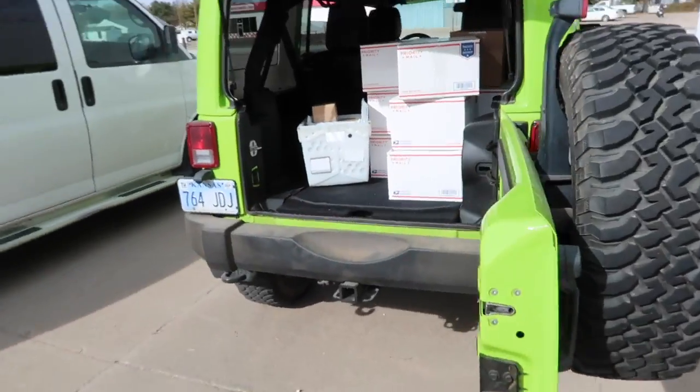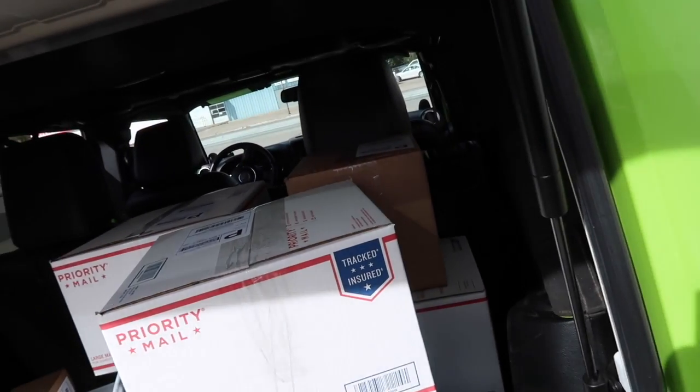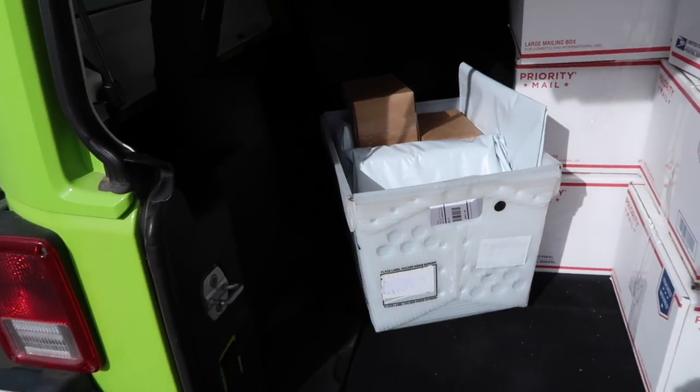Not huge items, but just lots of these guys. I got 9 of those or 8 of those and 1 other one, and then a total of a bunch of small stuff, so there's a bunch there.